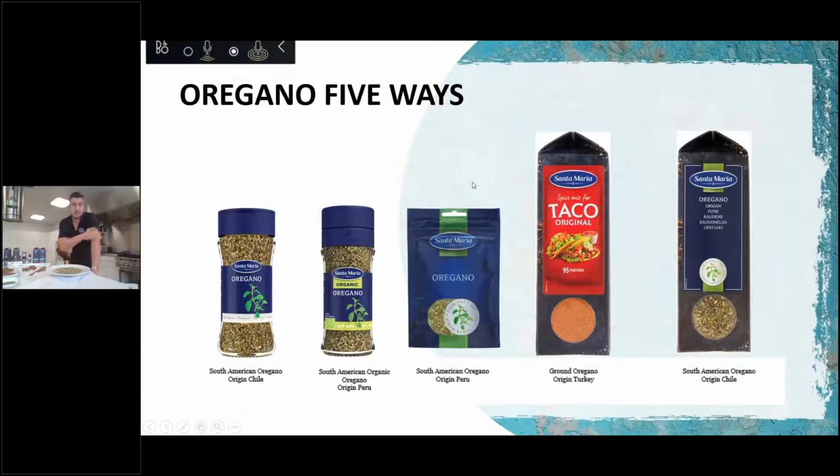Here's just an illustration of where we source our oregano from. It's not quite just as simple as sourcing a herb, as you can see. We've got different qualities, an organic quality, and then oreganos from Turkey and whatnot, which have a completely different flavour profile, which we use in our blends, especially Tex-Mex, because oregano is a crucial flavour in Tex-Mex cuisine.